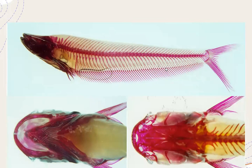This one is a Microstoma Hexapterus. Formerly Cryptopterus Hexapterus, but the new name is Microstoma Hexapterus, and this one is Micronema bicuri. You see the bone here, the vertebral apparatus of them.